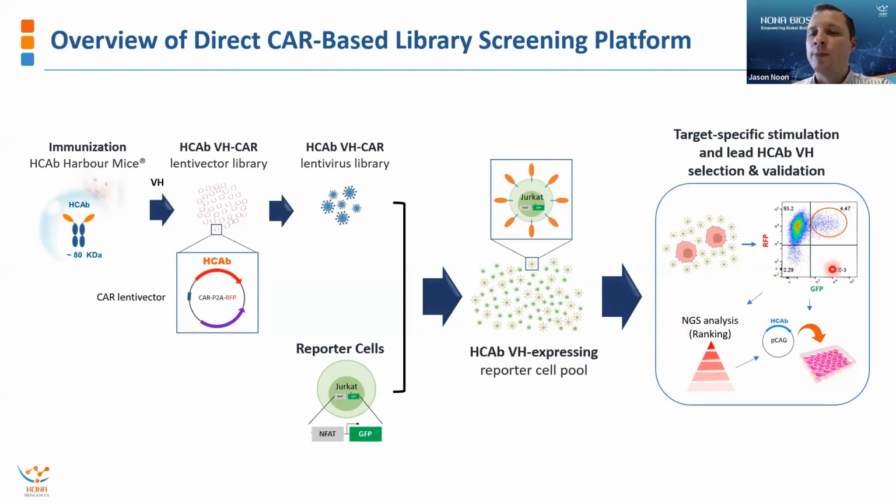And in parallel, we do high throughput direct expression of these HCAb-VHs as soluble HCAbs, and we can confirm their target specific binding. We do that for a number of clones, and when we get those sequences, we can map them back to the NGS data to provide rigorous support for the numerous clusters that we generally see in the NGS data. This really maximizes the amount of sequences as well as the sequence diversity that we can get from this platform.